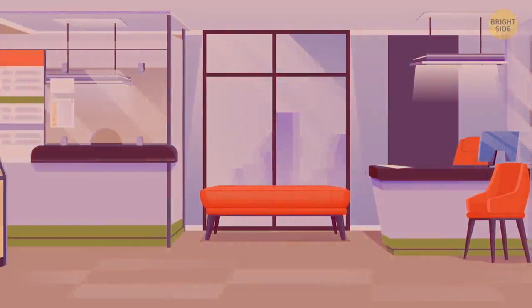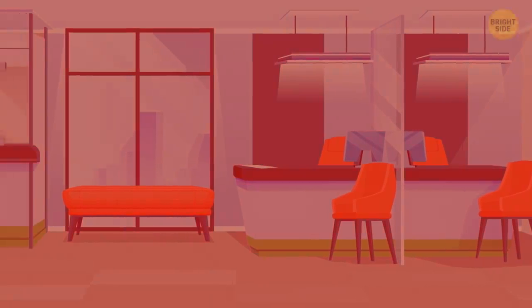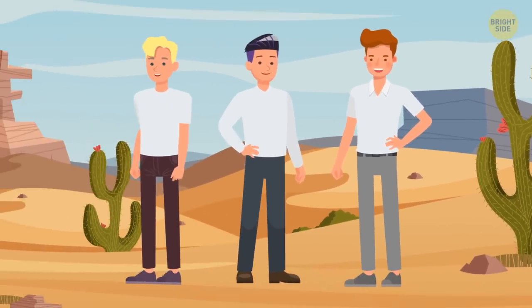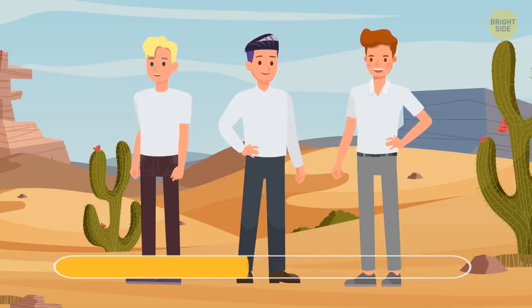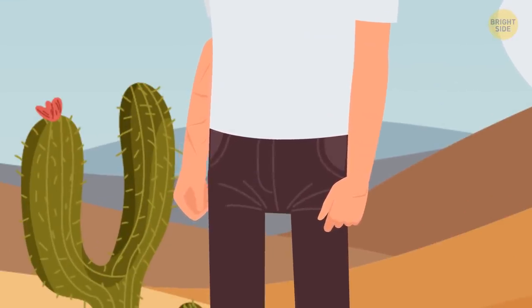The city bank was robbed, and Detective Callum was on the case. After a long investigation, the police managed to track the robber and found the money hidden in the nearest desert in a cactus bush. They couldn't see the robber's face, but there were three suspects. Take a look at the people. Who is guilty? It's this man. Look, he has many scars on his arms and hands. He must have gotten them when he was digging the money in the cactus bush.